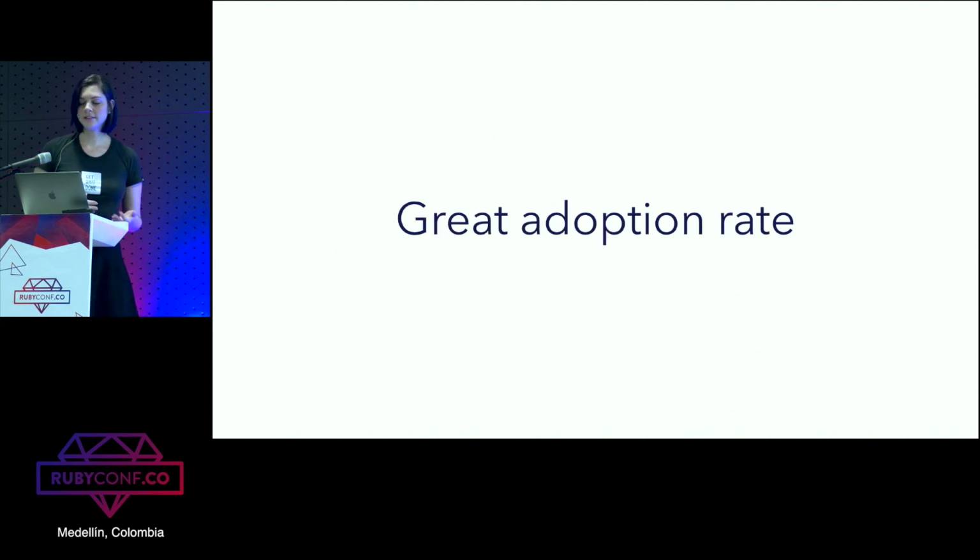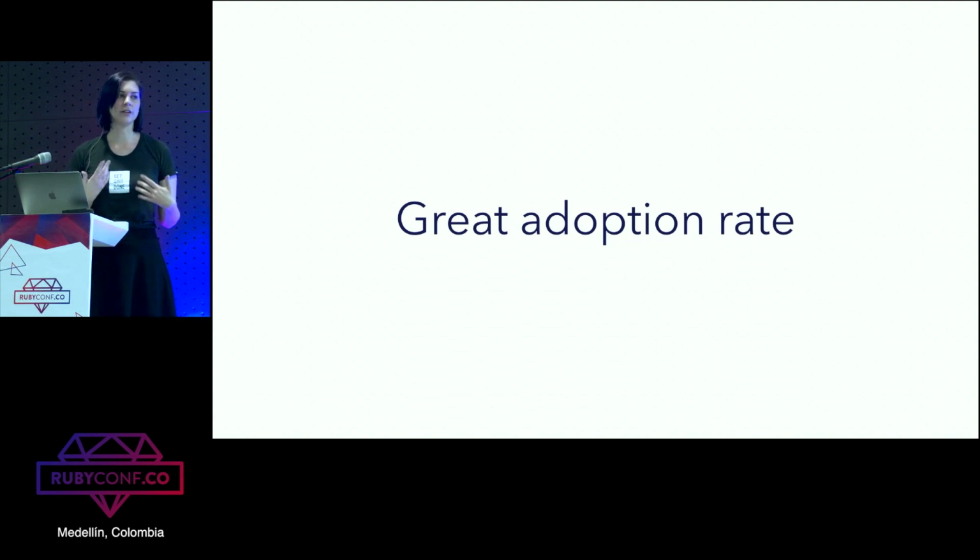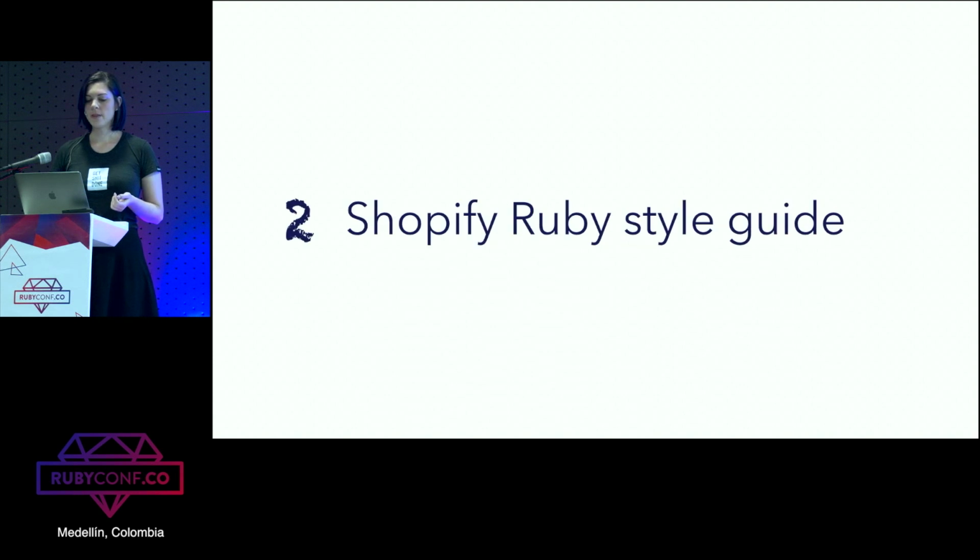Even though the tool wasn't perfect, we saw great adoption rates. Over 50% of our developers actually chose to use this tool for their day-to-day coding. And the second thing that changed that month was that along with our Polisho app, the Shopify Ruby style guide came to life, describing in more detail what our style preferences were. With that, the rules that would flag code styles described in our style guide were now added to the list of those actively being checked in pull requests.